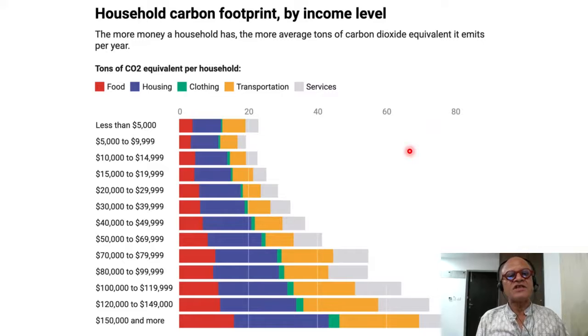Okay. Obviously, household carbon footprint varies by income level. The more money a household has, the more average tons of carbon dioxide equivalent it emits per year. Tons of CO2 equivalent per household for food, housing, clothing, transportation, and services. You can see less than 5,000 up to 150,000 and more, and it goes from 20 tons of CO2 to almost 100 tons of CO2, and the fraction of the contribution from services increases dramatically, as well as the housing itself, and other consumption like food and transportation go up as well. Okay, so you can see that clothing changes, but not that much.